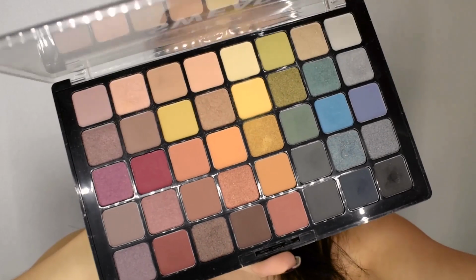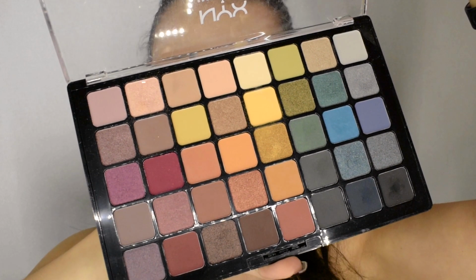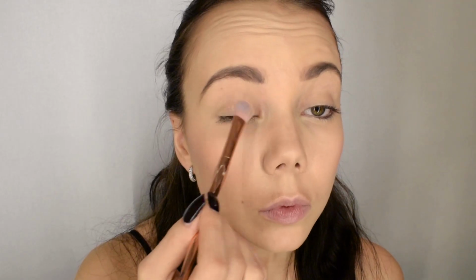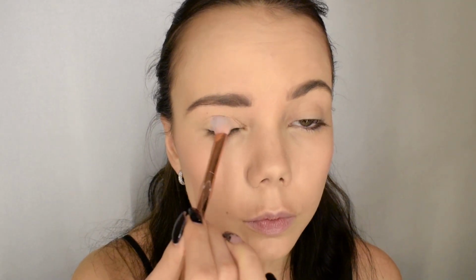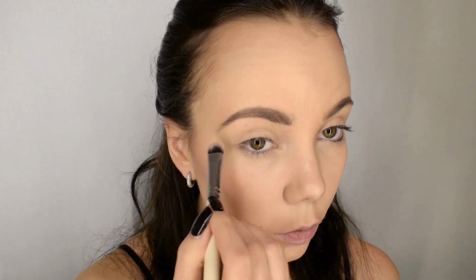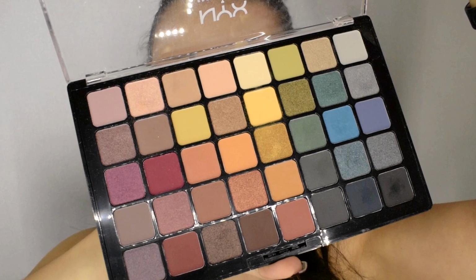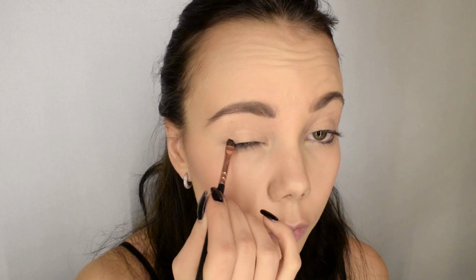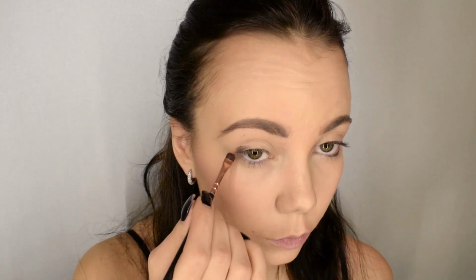I just try. So yeah, we start with eyeshadow primer and the NYX Wear Bite palette. I use this kind of light shimmer tone over my lid and under my brows. Then I use shimmer brown for making something like eyeliner using eyeshadows.